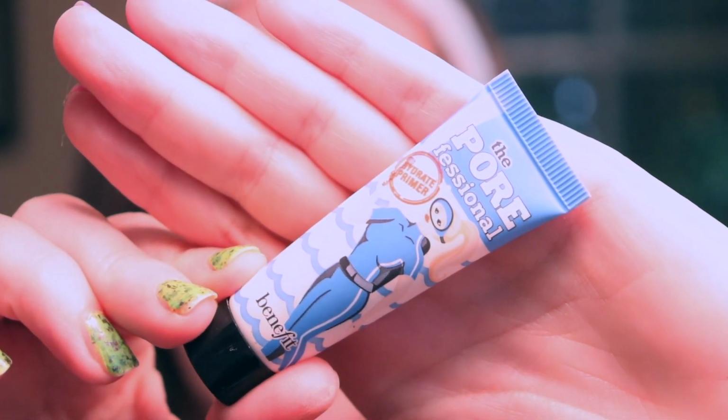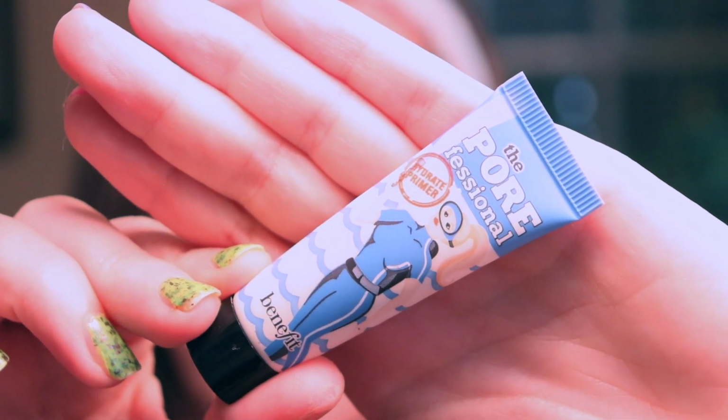Next up, guys, for primer, I am taking the Benefit Professional in the hydrating version. I love the original primer, as you guys know, but I have been testing out this blue primer. And I will say, now that I've tested it quite a few times, it is a little bit more hydrating than the other original primer. However, I do like both of them. I just think that this is a great pore filling primer.